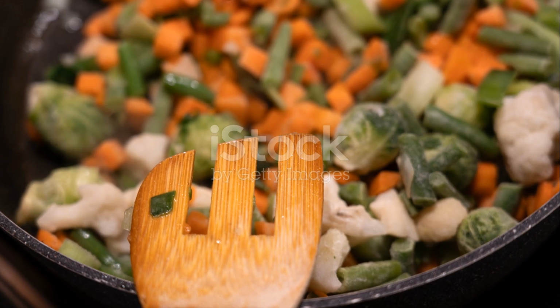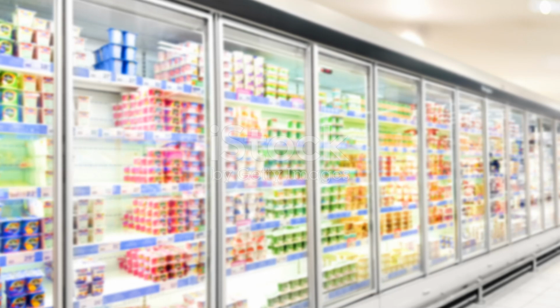Hack 11. Use frozen fruits and veggies. They're pre-chopped and just as nutritious. Plus, they save you prep time.